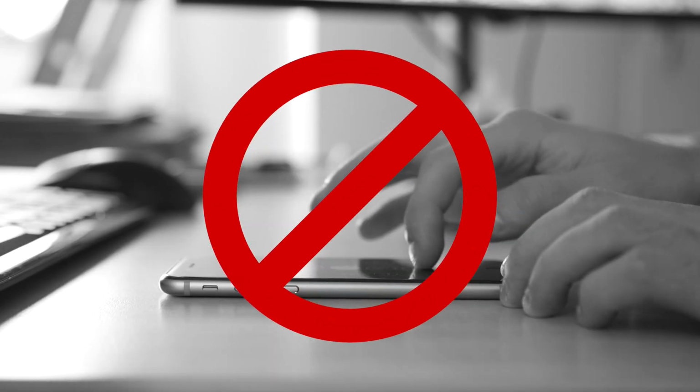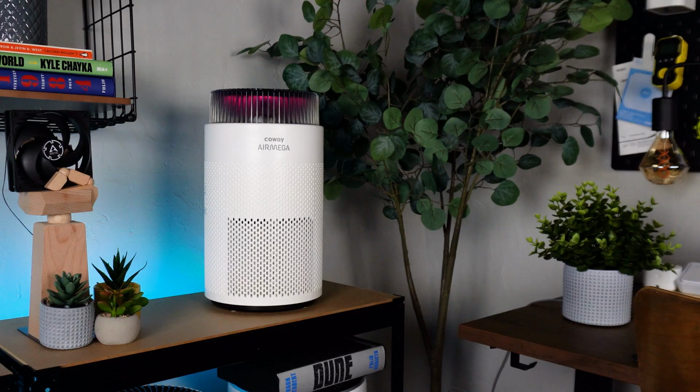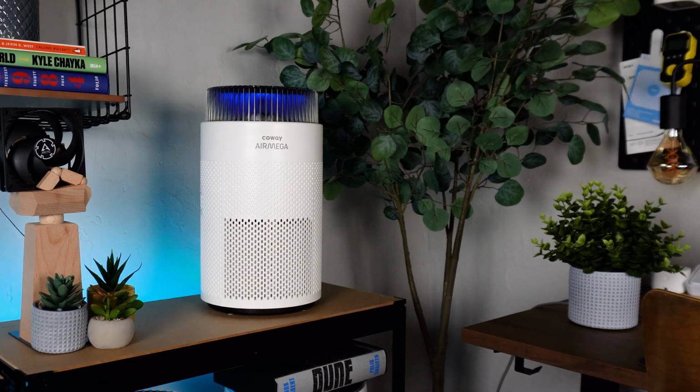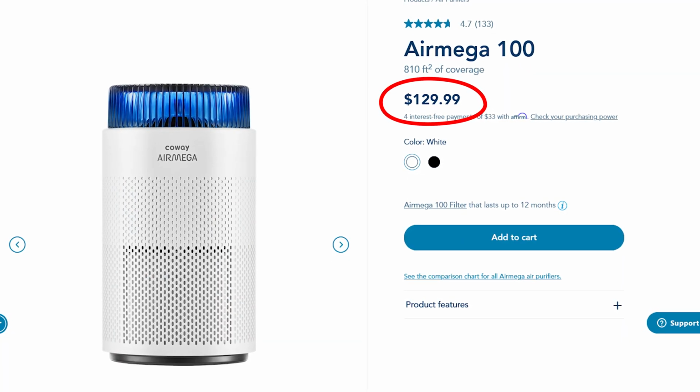It doesn't come with smartphone connectivity or smart features other than the auto mode. It does have an onboard particle sensor, and you'll be able to see air quality readings displayed in the form of a color-coded light at the top of the device. The upfront cost is higher than what you'll pay for smaller models from Winix and Xiaomi, but it could potentially lead to long-term savings if the filters do last for 12 months.